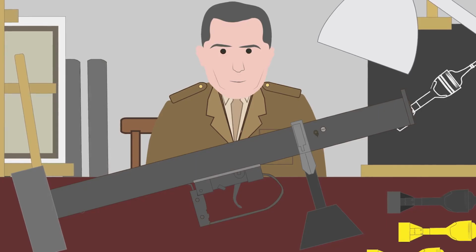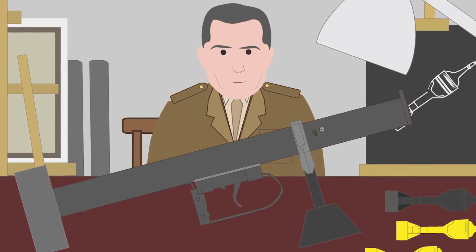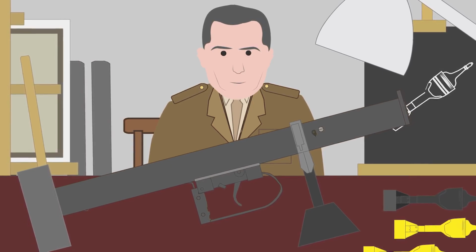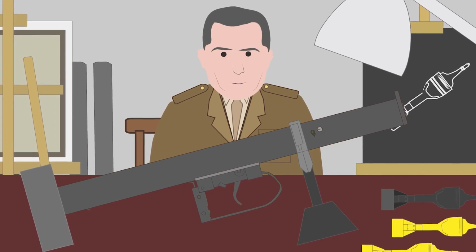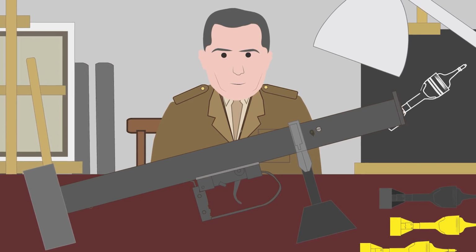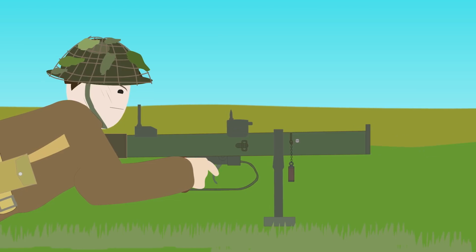Blacker's design was improved by Major Millis Jefferies, who was in charge of the Special Weapons Development Organization, called Ministry of Defense 1, or simply MD1. This unit was responsible for creating a number of secret weapons for the British Army during the war. Because of its nature, the organization was also known as Churchill's Toy Shop. Major Jefferies adopted the Bombard to be carried and operated by one soldier.